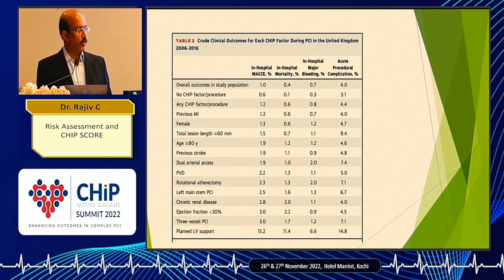And what happened over the years? Is there a change in pattern from 2006 to 2016? There was a significant increase in procedural complexity. And what are the effects of each CHIP factor? If you look down, if there is no CHIP factor, the in-hospital MACCE was 0.6%, in-hospital mortality 0.1%, major bleeding 0.3%, acute procedural complication 3.1%.